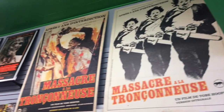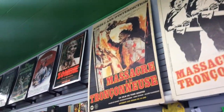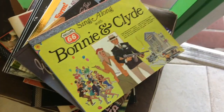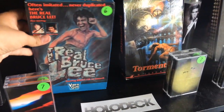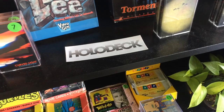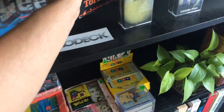These are rad. You can see the Chain Saw Massacre ones, humongous. That's insane. Autographed by Gunnar Hansen too. That's awesome. Look at this zombie poster, Phantasm, a bunch of things. There's a Bonnie and Clyde sing-along. That's awesome. And then over here, I'm going to see some big box VHS. Look at this. The real Bruce Lee for $6. That's awesome. Video Gems too. And right here, some Wizard Video stuff. Tormentor. It's a giallo, I believe. That's so cool.